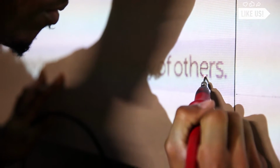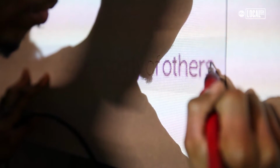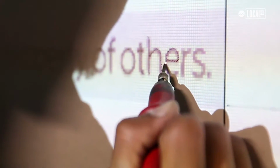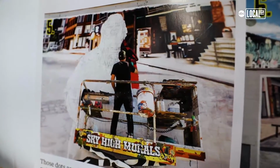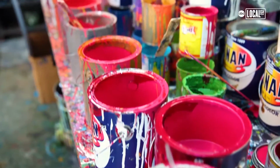What it is, a tiny machine here that sends current through a wire to the tip of a piece of graphite. Basically puts tiny little holes into pieces of butcher paper. After it gets burned, they pounce it. Creates basically your roadmap. We paint with pretty much primarily 100% oil-based enamel paints.